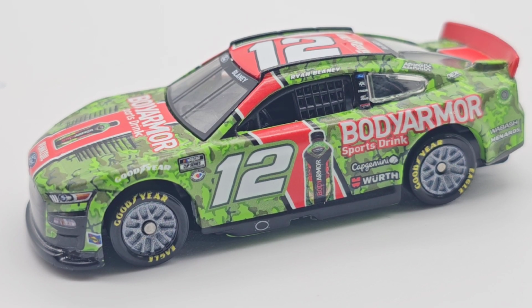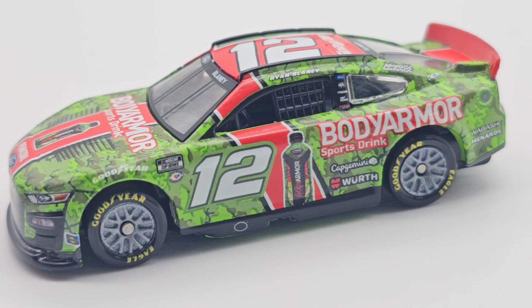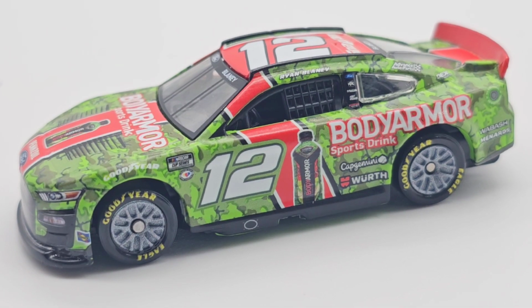But I'm not a paint scheme designer by any means. I'm just sitting here reviewing the paint schemes. But yeah, it's still a pretty cool car.